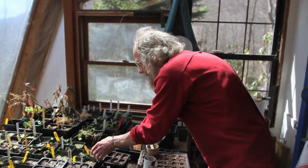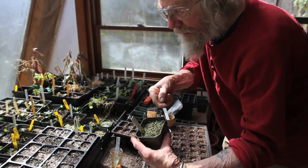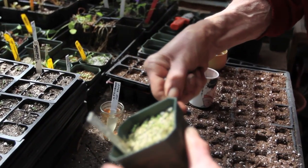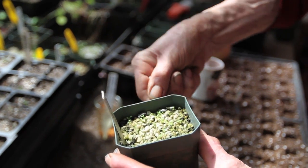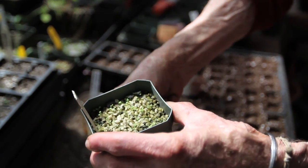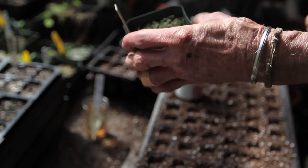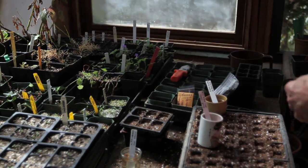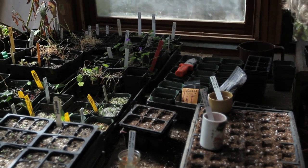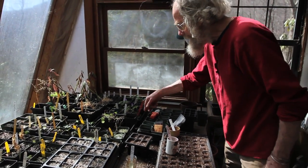So we have several things popping up. Even the tiniest little seeds will come up through that gravel. This was probably planted last fall. This is rhodiola, Russian strain of rhodiola, a very important adaptogen, which is probably going to be really hard to grow, but we'll try. Once it comes from the very far north or the very high up, Norway, Iceland, Alaska.